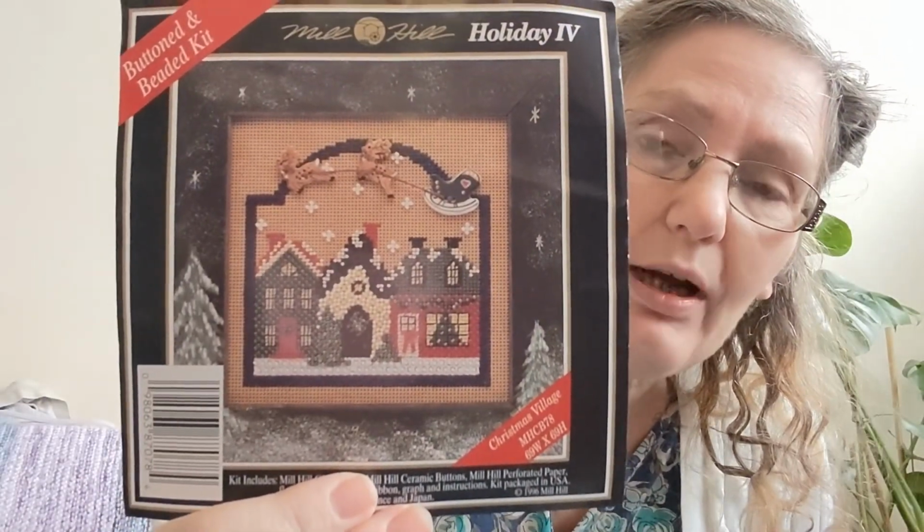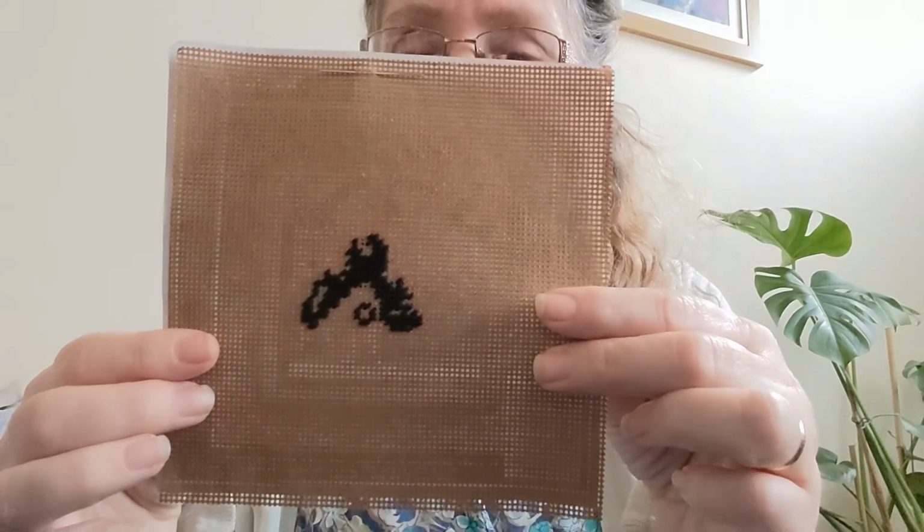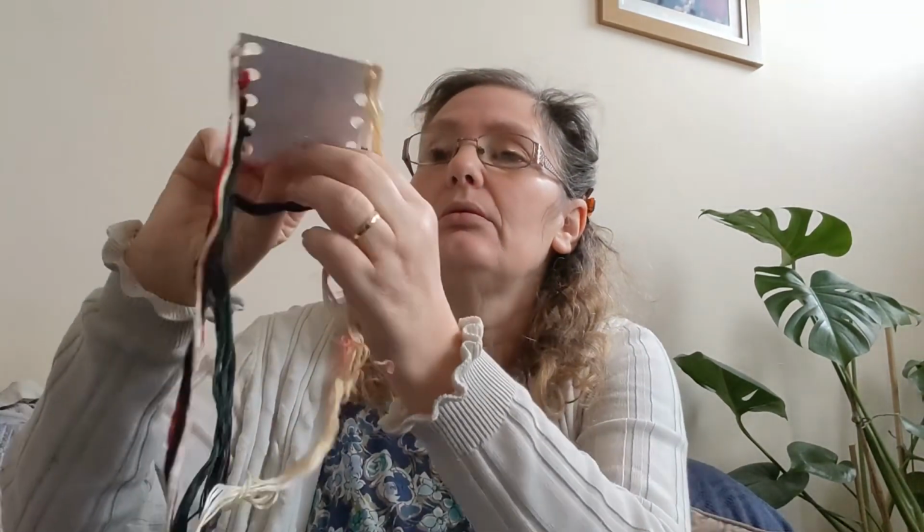The other thing I'm going to start is I have some cross stitch that I'm going to do. I have a Mill Hill kit, and this is one of the holiday seasons, so it's going to be that one. The only thing I need to do is fix one of the feet that broke. But it's got a lot of beading in it. So I have a start. Even if I only do like half an hour a day, I'm not really that bothered. And the colours are quite nice.